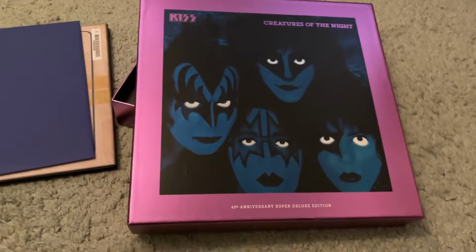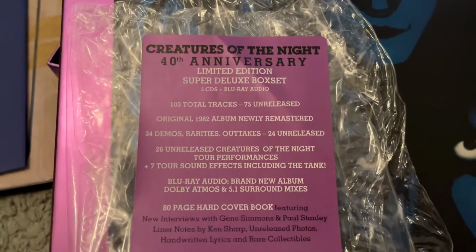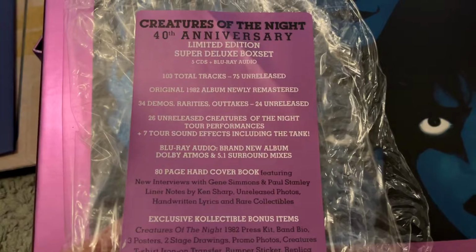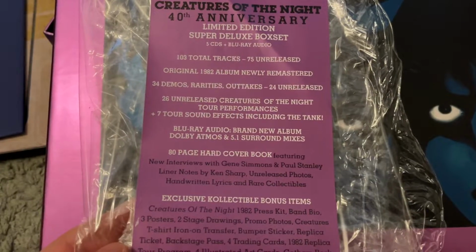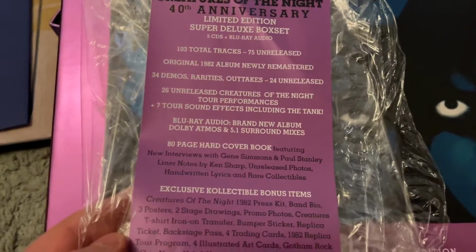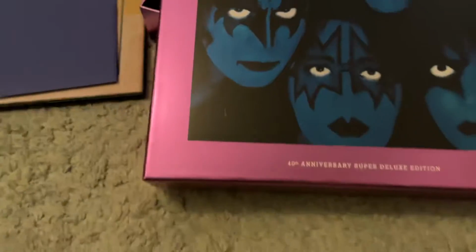When this is sealed up, it has this sticker here telling you all about the cool stuff that's inside here. 100 total tracks, 75 unreleased, original 1982 album newly remastered, 34 demos, rarities, outtakes, 24 unreleased, 26 unreleased Creatures of the Night tour performances, 7 tour sound effects, including the tank, and a whole lot more, including an 80-page hardcover book. Lots of good stuff.